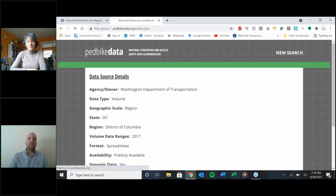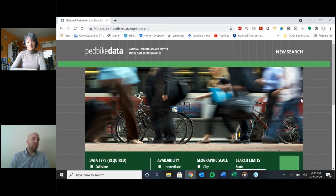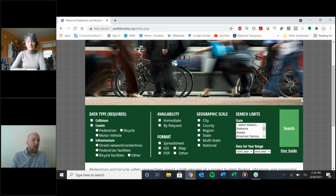So let's go back. I've shown you collisions and I've shown you counts. Let's take a look at some different infrastructure now. So let's start with street network and center lines. Let's say that we are just really interested in what sort of street data are available. Again, remember, these could be things like speed limits, traffic control facilities, that sort of thing.